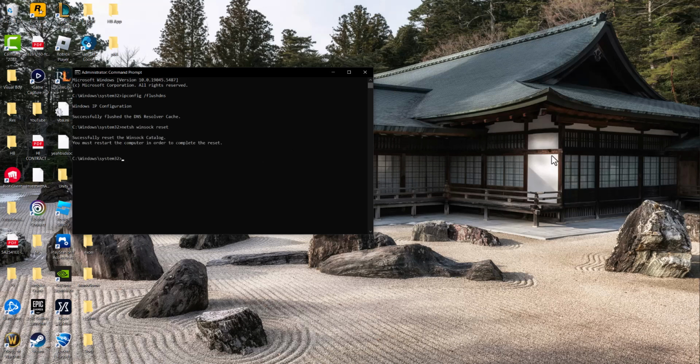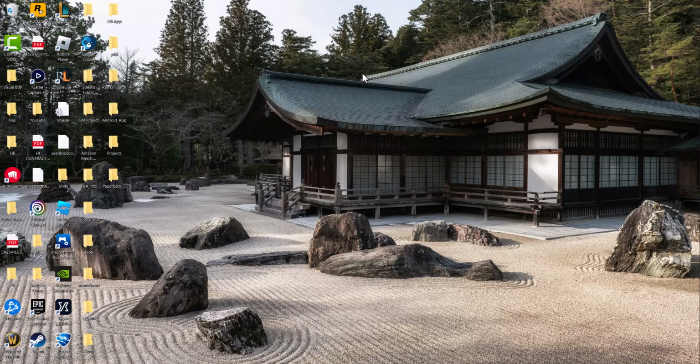For this one, you're going to make sure you want to restart your computer after you do that, but you'll see it'll say successfully reset the winsock catalog. You must restart the computer in order to complete the reset. Once you do this, again, restart your computer, see if this fixes it for you.